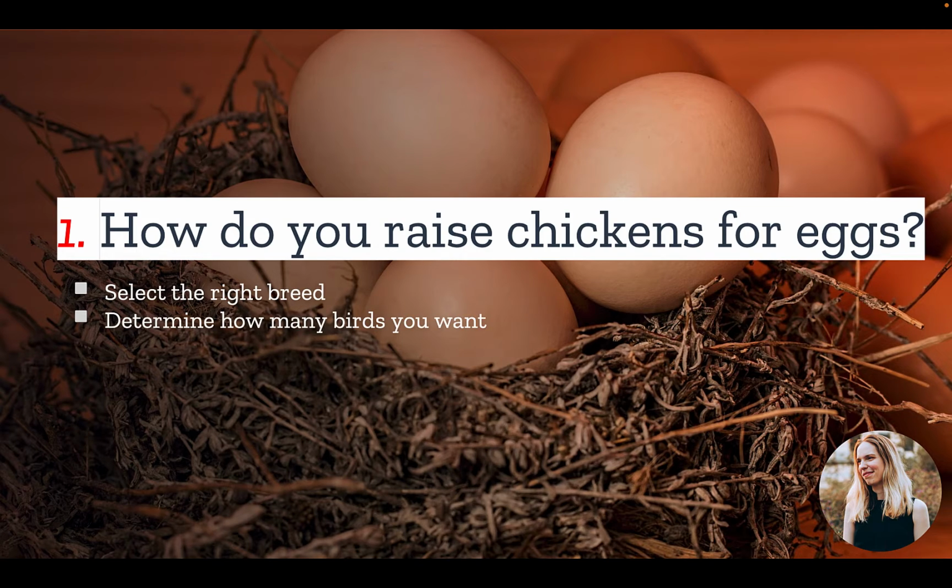Determine the number of birds you'd like. The average adult hen lays about 2 eggs every 3 days. Thus, a flock of between 3 to 6 birds is usually enough to supply a steady stream of eggs. Research a reputable chick supplier. The main point to remember is that you want to purchase from a credible hatchery. Prepare your brooder. Baby chicks are kept in a warm, draft-free shelter called a brooder. You should prepare this before your chicks arrive.